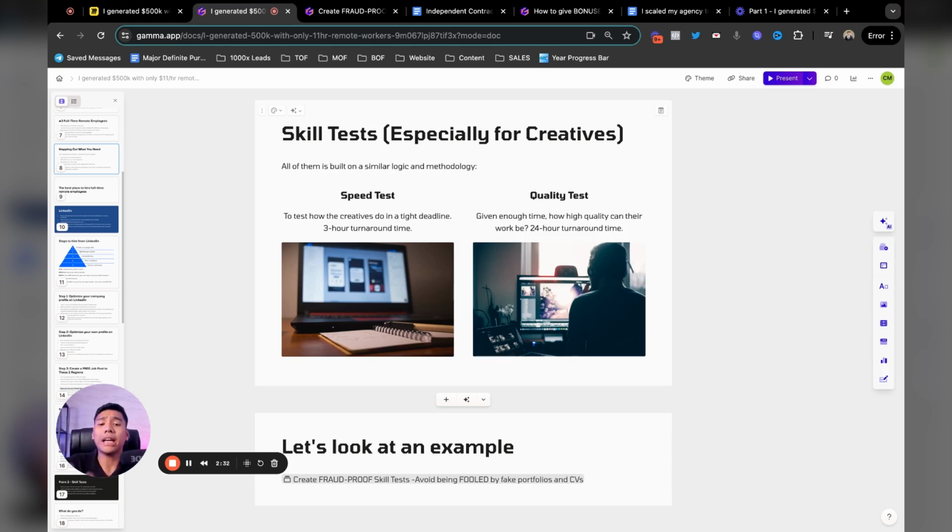The second part is the quality test. Given enough time, which is a 24 to 48 hour turnaround time depending on the role you're hiring for, we want to see how high the quality of their work can be. This is very important if you want to see what kind of details this creative will actually produce given enough time.